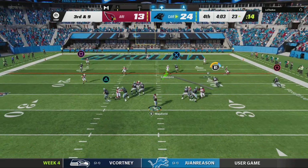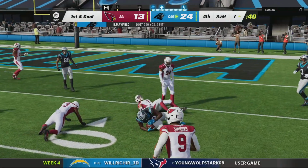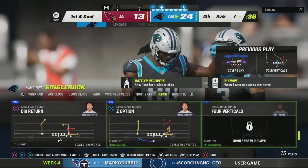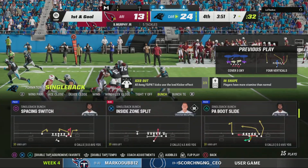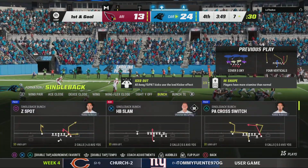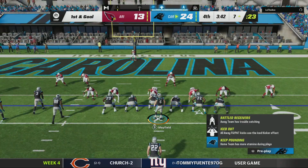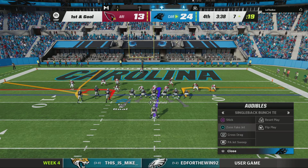On 3rd down, Mayfield. Thomas has got it, complete. And brought down, but not before they get it inside the 10 to the 7. They're able to convert on 3rd down, and that sets up a 1st and goal. Catch number 100 for his career right there, and it's good enough to keep the chains moving. A good chance now to put this game on ice. This is 1st and goal.